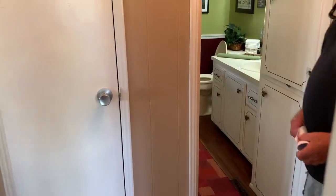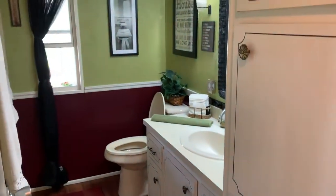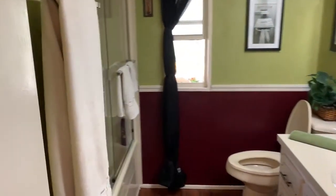So coming out of the guest bedroom, we're going to go into the guest bathroom, which is a tub shower with glass doors. Very nice. Got laminate floors.